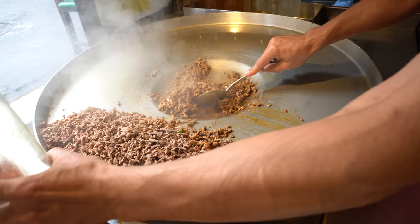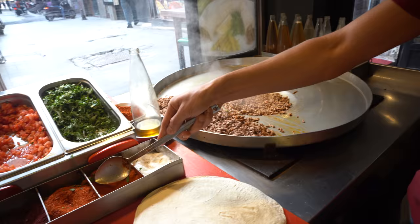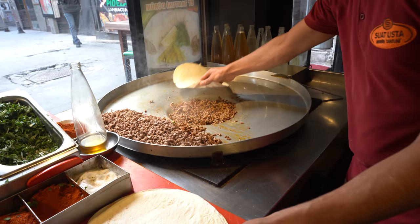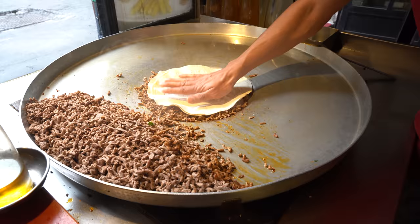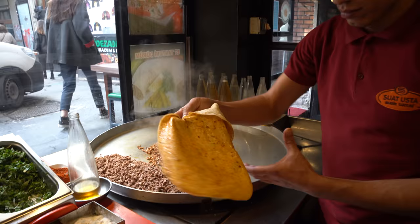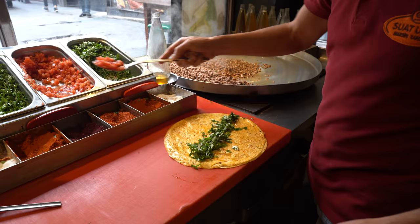Looks amazing. Chili. Chili, no chili. Baharat. Oh, no chili. Baharat. Wow. Mix baharat. Chili. Wow. Full of juice. Tomatoes. Beautiful colors. Smells great. Cut meat.